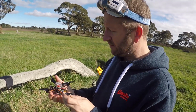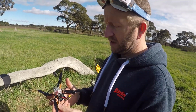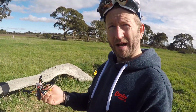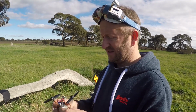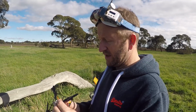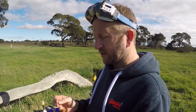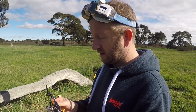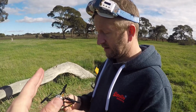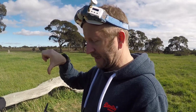Strange props. I don't know what the go is with the two-bladed props, but I'm really blown away about how light it is. Like that's, what's that, like 80 grams? Super light with a pack. Yeah, super light, and everything's jammed in there. But with that sort of weight, it'd be pretty hard to break anything, I would have thought. And it's 3S? Yep. It says it can do 4S, but it needs the tune. And you know what Diatone's like with tuning. So. Yeah, pants.